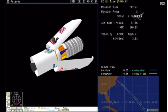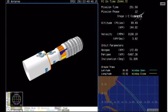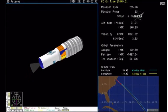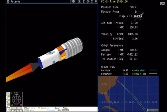At this point, we're in, and we have fairing separation. And there you see an animation of the fairing separating, and that happened just as planned. After that, the TBC batteries initiated, and stage 2 ignition. There it is. Stage 2 ignites, and that will be burning for 2 minutes and 40 seconds to continue Antares and Cygnus's climb into orbit.